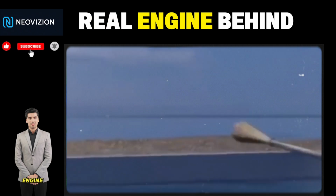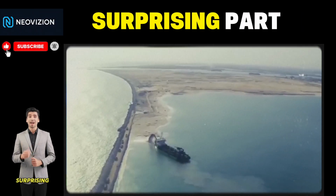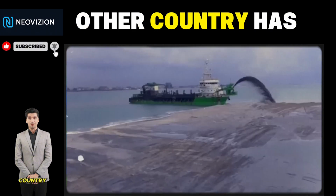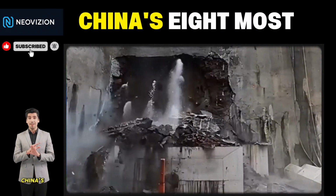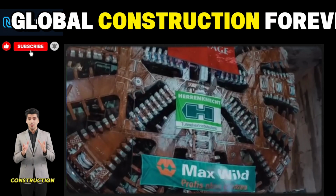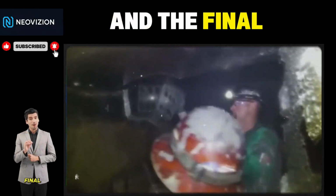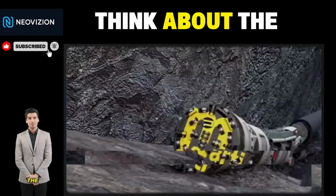They are the real engine behind China's rapid development, and the most surprising part is that no other country has machines this advanced. Today, you'll see China's 8 most unbelievable machines that are transforming global construction forever. And the final machine, number 1, will completely change the way you think about the future.